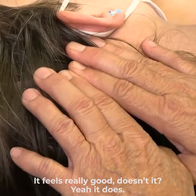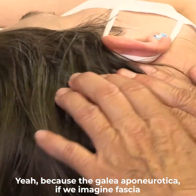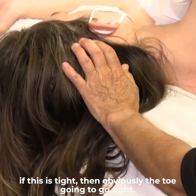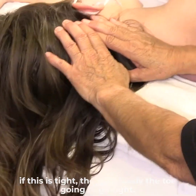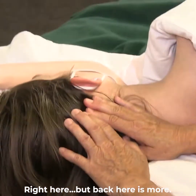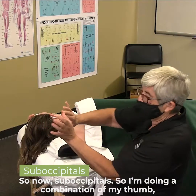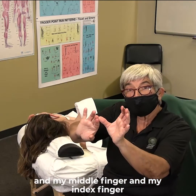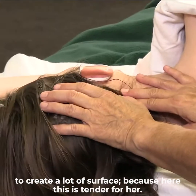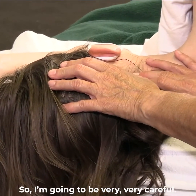Yeah, because the galea aponeurotica is, if we imagine, fascia. If this is tight, then obviously the top of the head is going to go tight. Right here, but back here is more. Now, suboccipital. So I'm using a combination of my thumb, my middle finger and my index finger to create a lot of surface, because here is tender for her, so I'm going to be very, very careful.